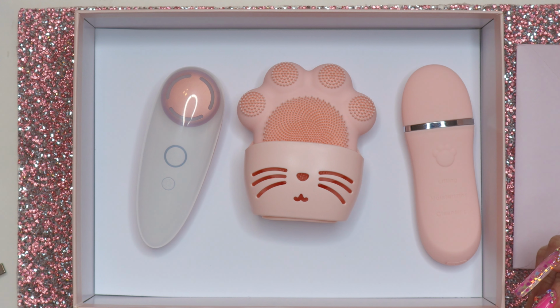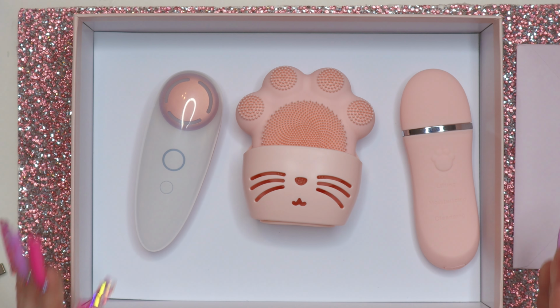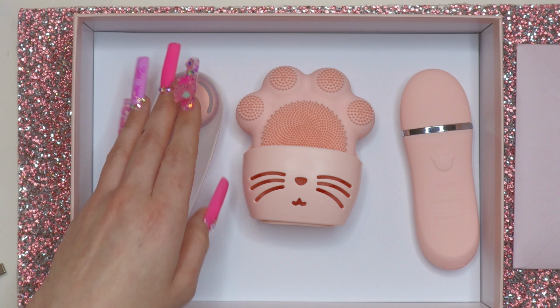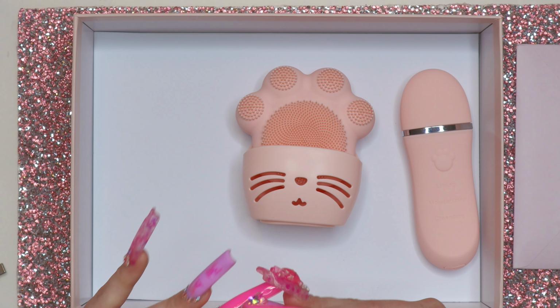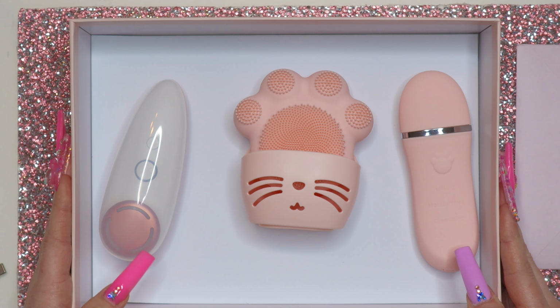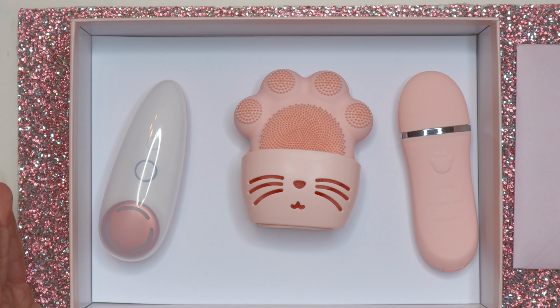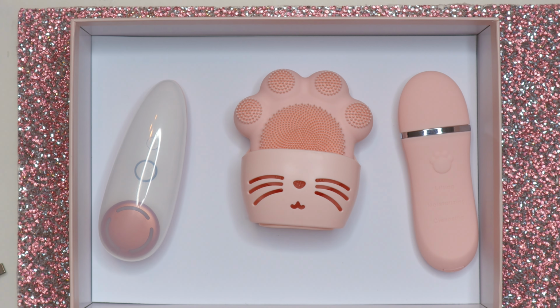I pretty much learned some new things about skincare too, after going on their website and reading about these things. So yeah, I'm really hoping this will help me with my current acne problem. It's not too bad, but I do want to clear it up. And I was thinking of actually getting something like this. So yeah, I think this is really gonna work really nicely.